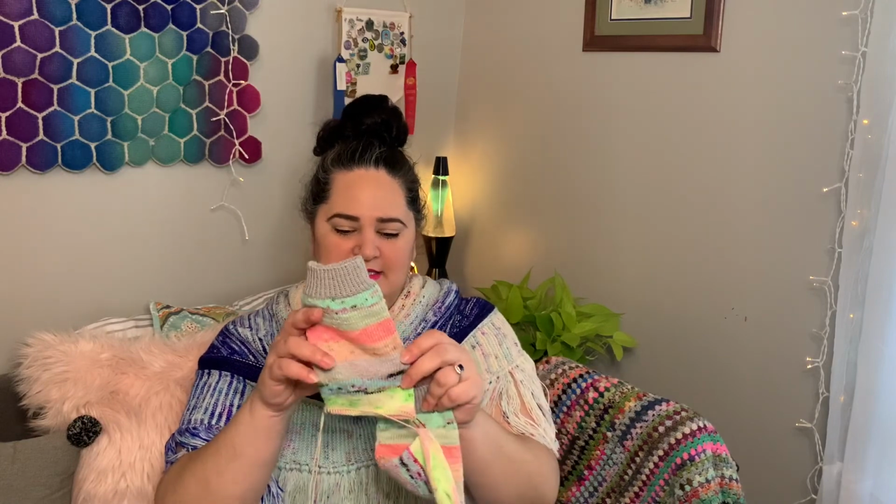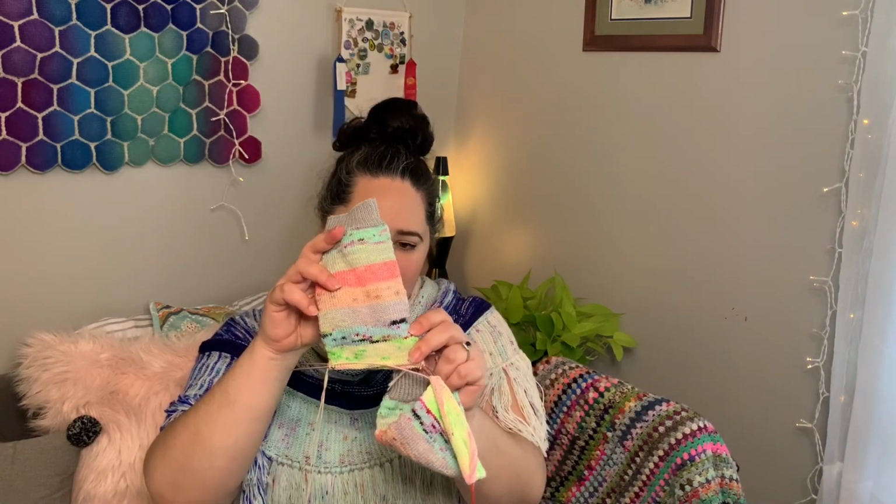Songbirdery Dye Works or something like that. And it's called Angel Aura. It's a really beautiful colorway. The next one is from Spun Right Round, and I believe that colorway is called Sugar Pop Fizz.